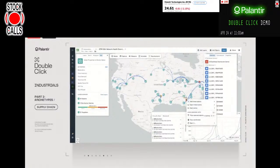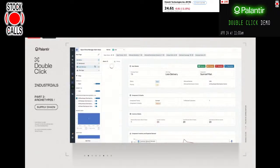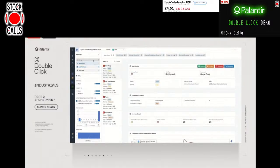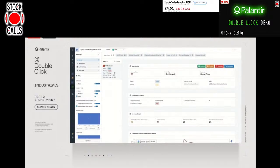Great, so once I've defined my risks in this holistic view, a personalized inbox gives me early warning of potential issues I'll need to resolve. From responding to the everyday disruptions such as low inventory or late deliveries to actually flagging potential bottlenecks in the system. So I'm selecting the highest priority alerts, and I can see I have 11 days before the Southeast Distribution Center has a back order of high voltage connectors.